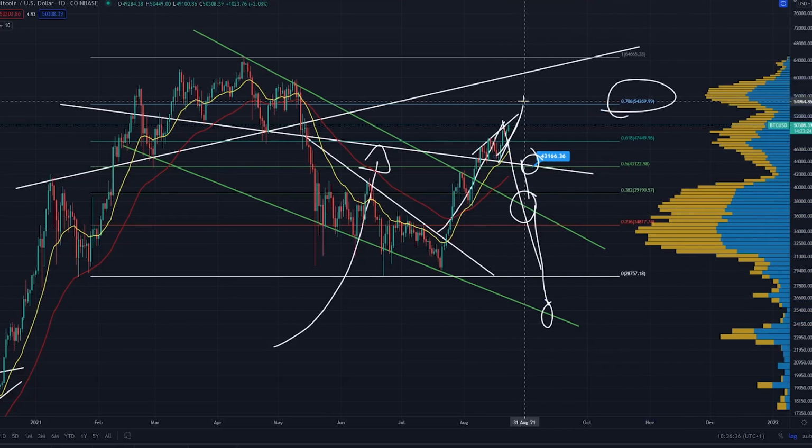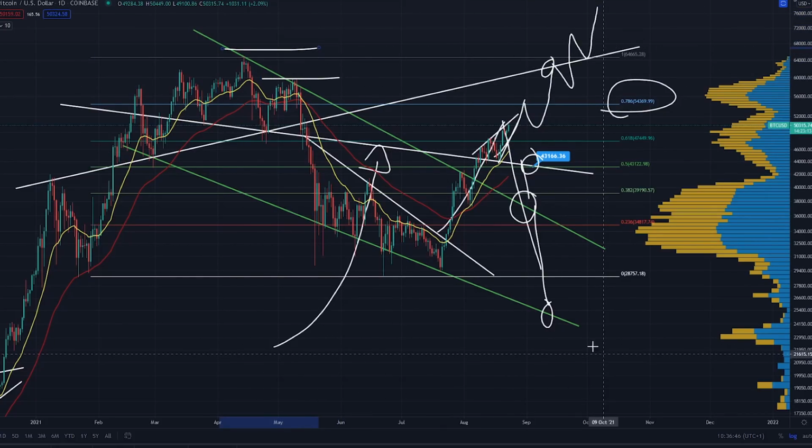You come up to 786, hit resistance, fall back to support. Come up to this trend line, hit resistance, fall back to support. Break that trend line, fall back to support. You're in technical targets to the upside, not to the downside. The downside is hopium. Do you understand that? You're going to correct, you're going to retrace, and that's part and parcel of the waveforms you go through.